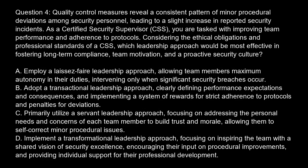Question 4. Quality control measures reveal a consistent pattern of minor procedural deviations among security personnel, leading to a slight increase in reported security incidents. As a certified security supervisor, CSS, you are tasked with improving team performance and adherence to protocols. Considering the ethical obligations and professional standards of a CSS, which leadership approach would be most effective in fostering long-term compliance, team motivation, and a proactive security culture?